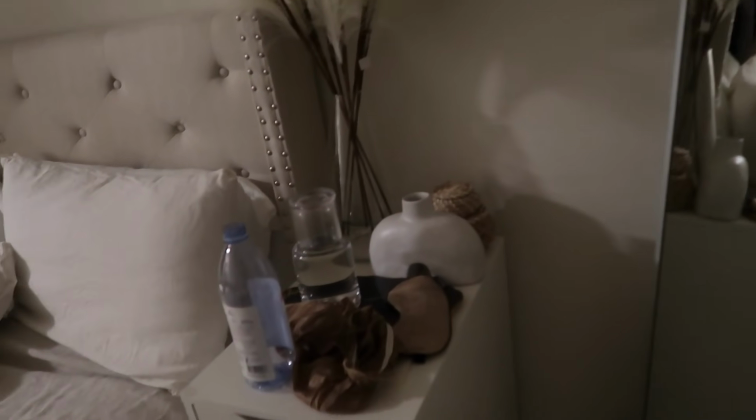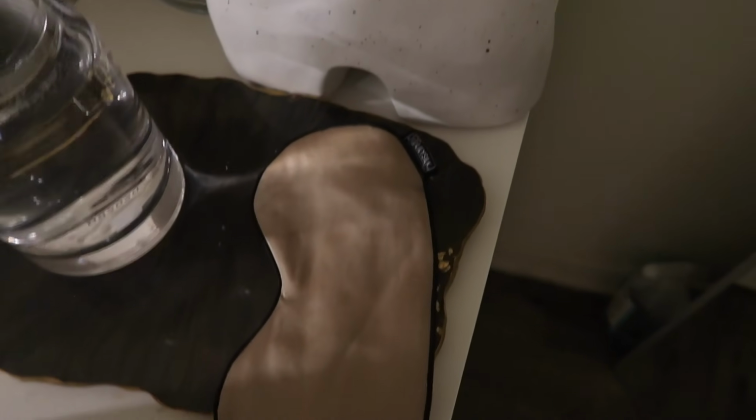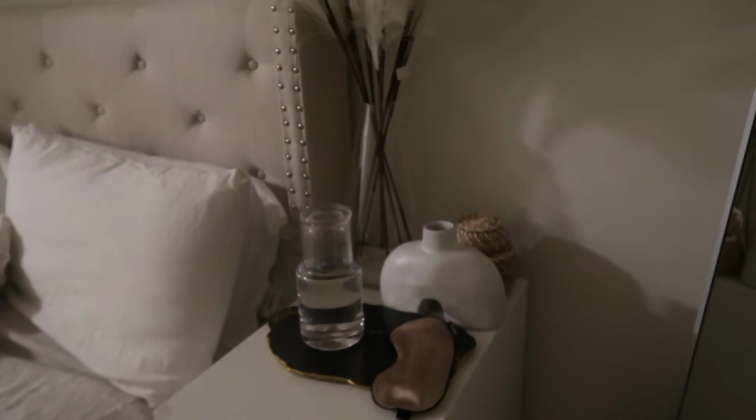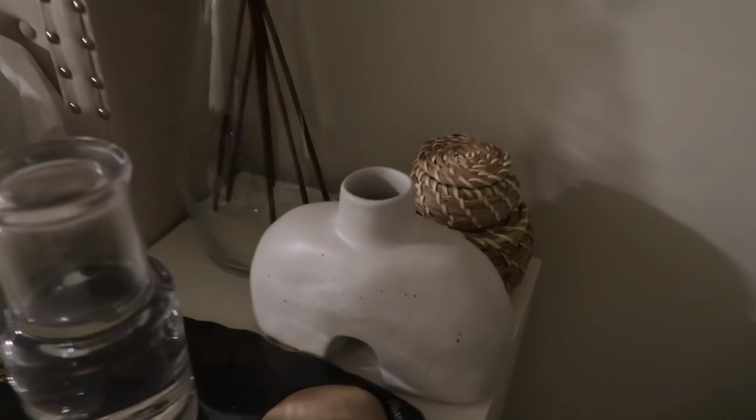I ordered a dresser that's gonna come soon, and this can just sit on the dresser. It's not here yet, but I'll leave it here for right now. But I love it so much. I feel like it's gonna be a perfect little addition to a bedside table. Like this looks really nice already. Let me move this other stuff because this is not the aesthetic that I'm going for. But yeah, I feel like something like that is so cute, but it's gonna go on my dresser.